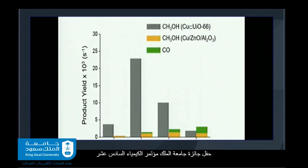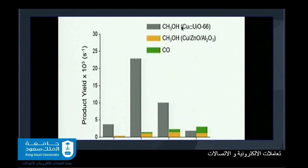But let's compare to the state-of-the-art catalyst, industrial catalyst. The industrial catalyst is a copper zinc oxide alumina catalyst, shown here in yellow. Our catalyst is in gray, and that's the copper in the MOF. And you can see that even at lower temperature, our catalyst does a lot better than the industrial catalyst. And the reason for that is that the copper is now accessible, a copper catalyst particle is now accessible from all sides. So it's very, very active, and it cannot sinter with other copper particles, as normally would be the case in this chemistry. So I've shown you two examples, including carbon capture, but also carbon conversion into high value products.